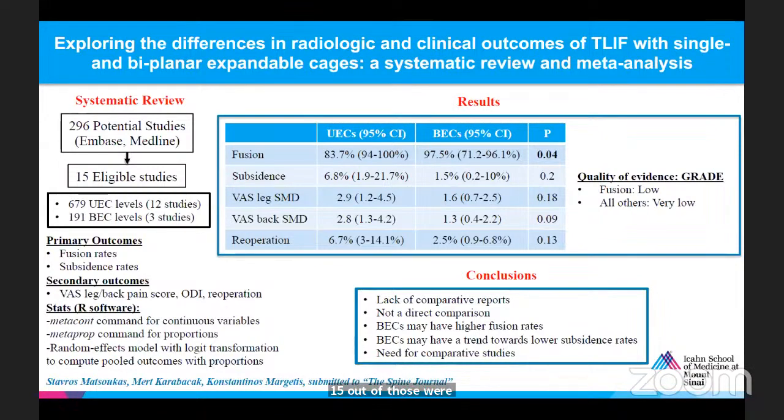There were 679 uniplanar expandable cages that were placed from 12 studies, and 199 biplanar expandable cages from 3 studies. We primarily looked at fusion rates and subsidence rates, and secondary outcomes included VAS leg and back pain scores, ODI and reoperation rates. For stats, we used R software. The metacont command was used for continuous variables and the metaprop command for proportions. We used a random effects model with logit transformation in order to compute pooled outcomes with proportions.